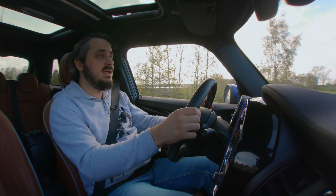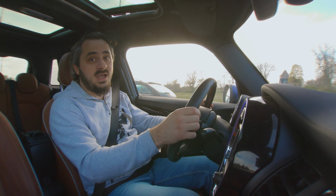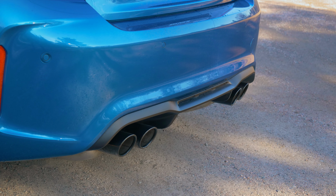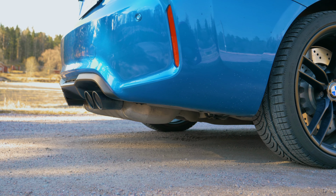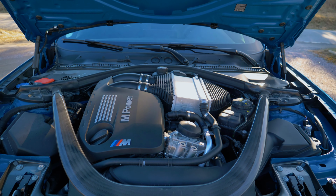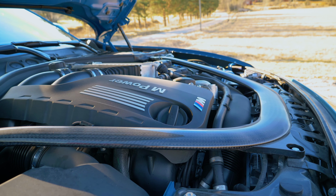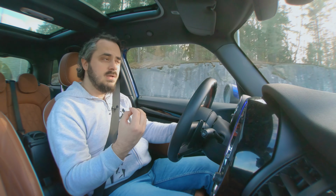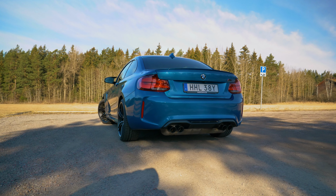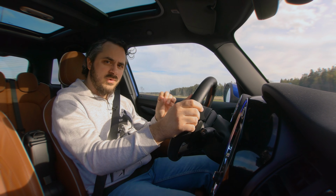Point number 1 on my list, and probably the thing I least enjoy about the M2 Competition, and you've probably guessed it, it's that exhaust noise. As you all know by now, the M2 Competition gets the same engine as the M3 and M4, and that means that it has 2 turbos. And on top of that, because the Competition is a 2019 model, it also gets that OPF filter. So basically you have 3 things in the way of the exhaust gases going out the back, and that makes the car quite silent even at full throttle.